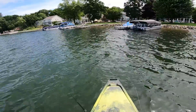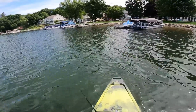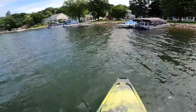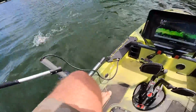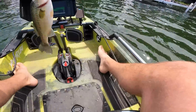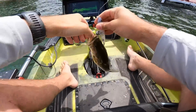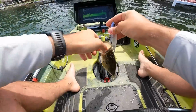Not the best walking action I've ever seen. Definitely takes a little more finesse. Got him. Got that one good. There we go. First fish goes to the Berkley. Decent little medium bass.